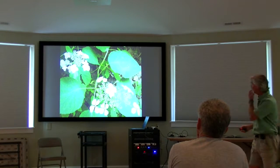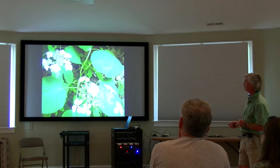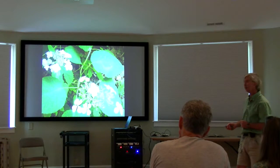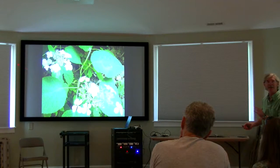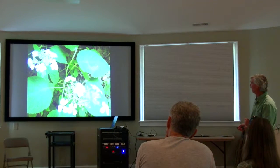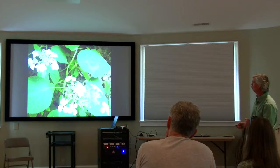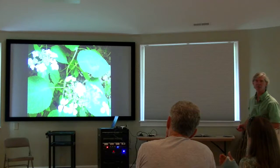There's another example. This is one of my favorite plants. This is one of our native hydrangeas. This is called snowy hydrangea or white hydrangea, Hydrangea radiata. And this plant goes a little further. Not only does it have white flowers, it produces these huge white petals so it can be seen. And that's all that does, is for attraction.